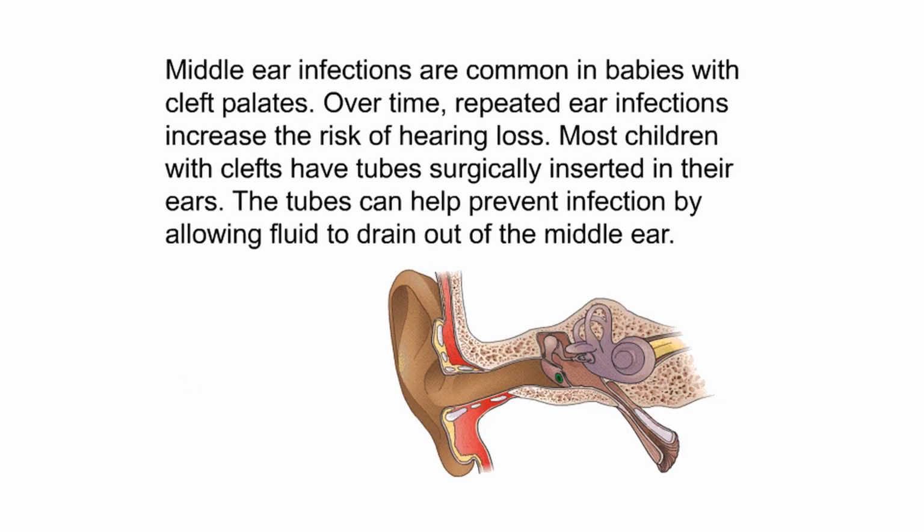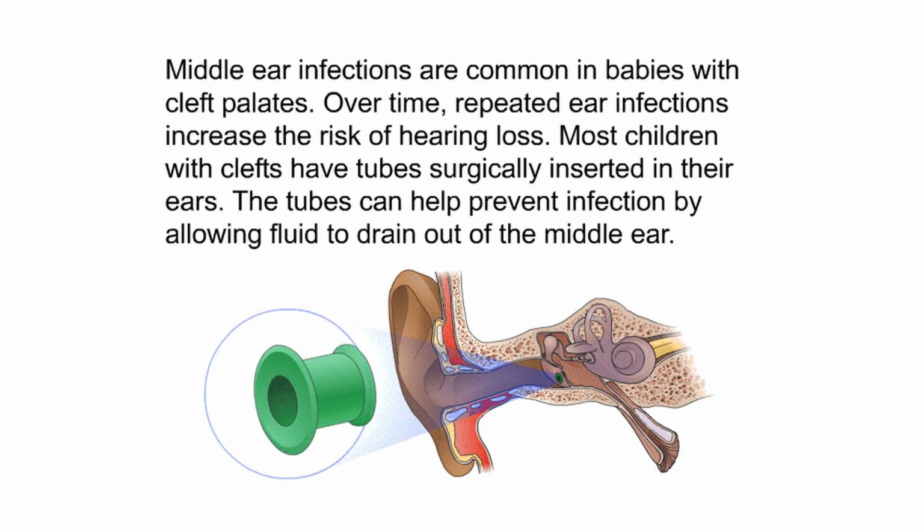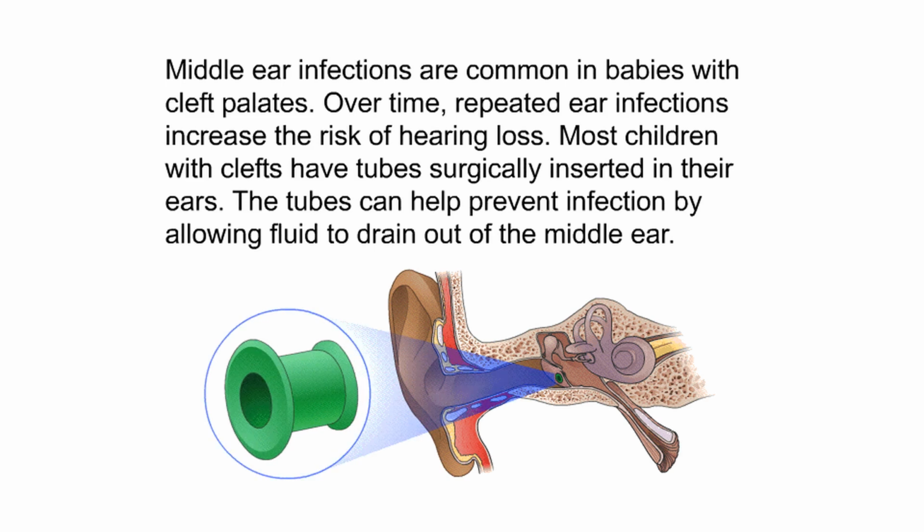Middle ear infections are common in babies with cleft palates. Over time, repeated ear infections increase the risk of hearing loss. Most children with clefts have tubes surgically inserted in their ears. The tubes can help prevent infection by allowing fluid to drain out of the middle ear.